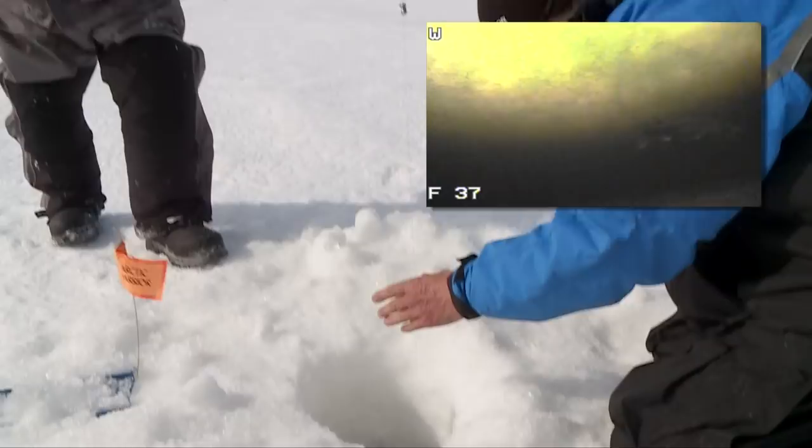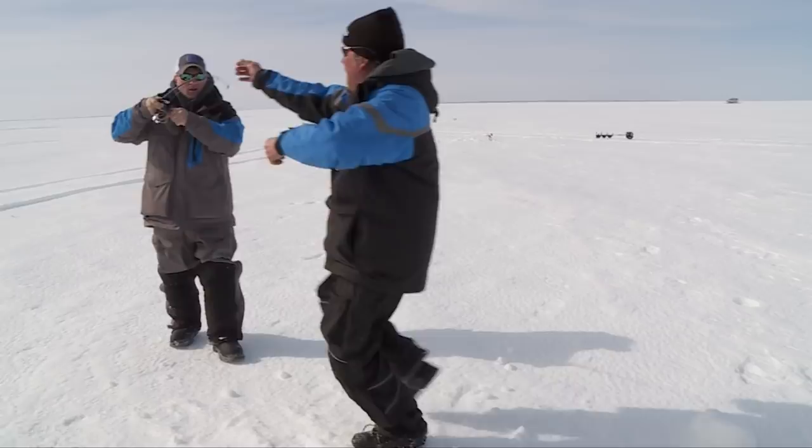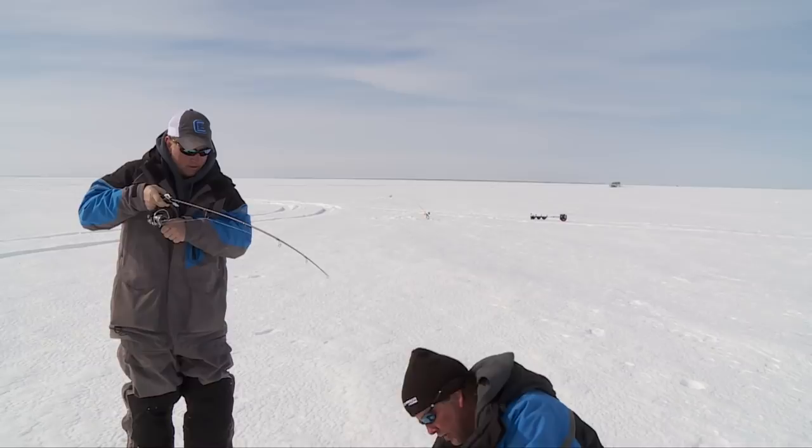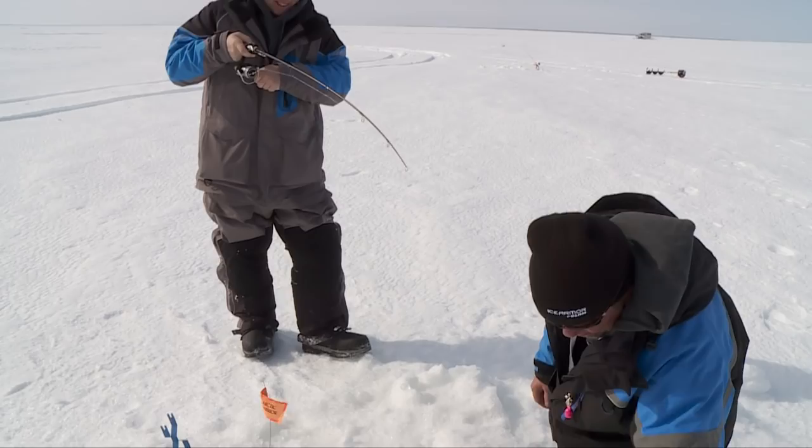You coming up? I can't. Hey, Mark, you grab these sinkers, slide them down. Okay, there he goes. Just take them off if you can. There you go. Thank you. Not the proper technique of taking a split shot off, but that's a little bit dangerous, right? Oh, there he goes. There he goes.